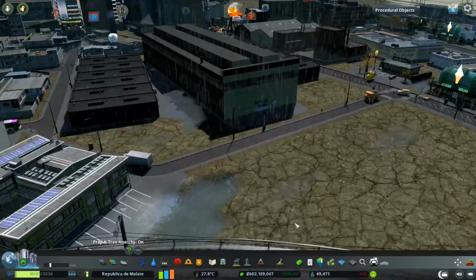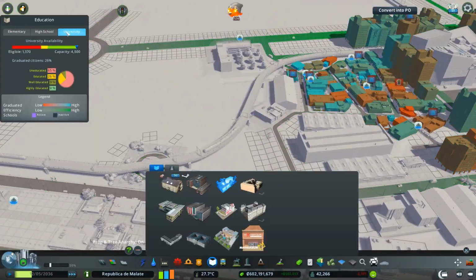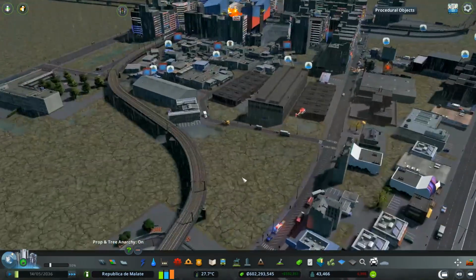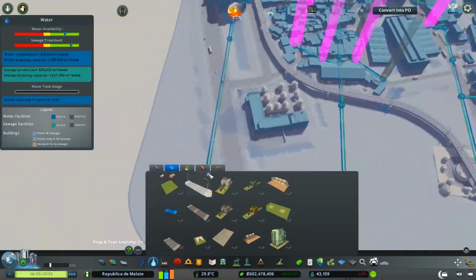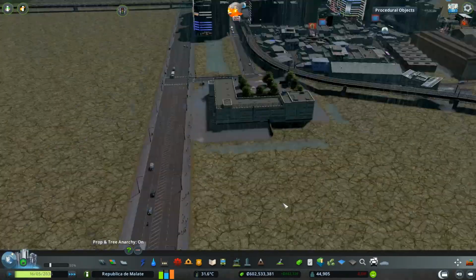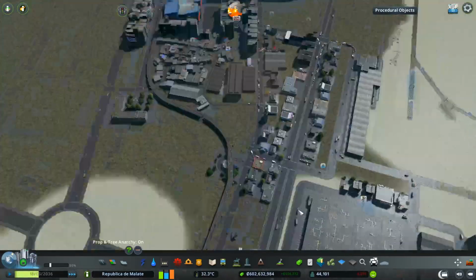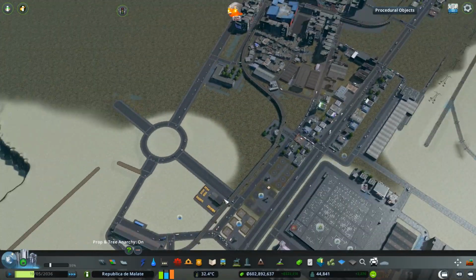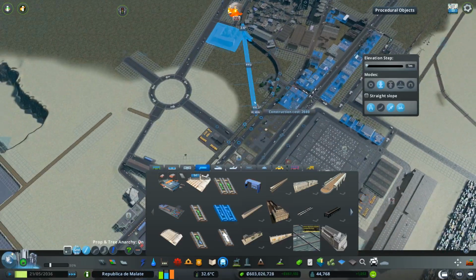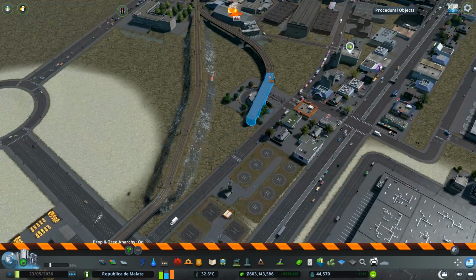And by the way, if you've seen me lay out some drainage assets, it's because I'm using Rainfall. I'm using the Rainfall mod, which for a while feels like an entire DLC to me. I love using Rainfall. It's a mod on the workshop, and it simulates rain and floods. There's another mod I like, which is Tides, but I'm not using it now.